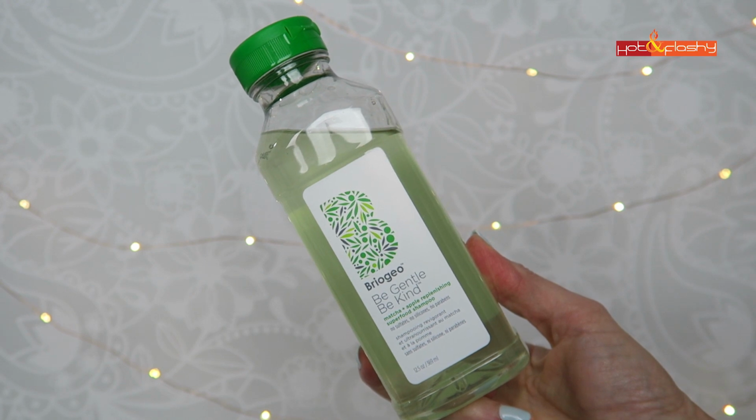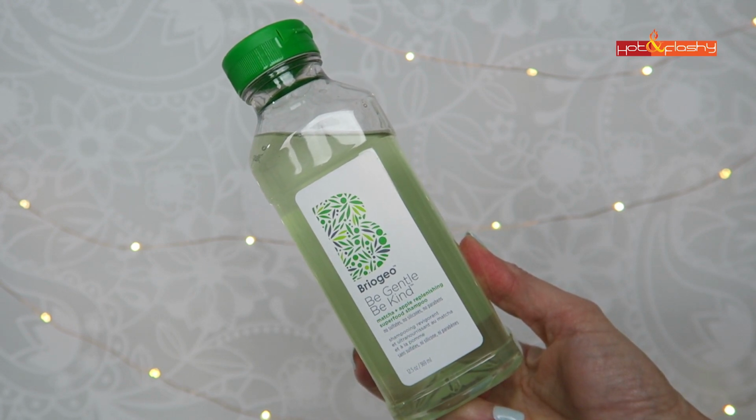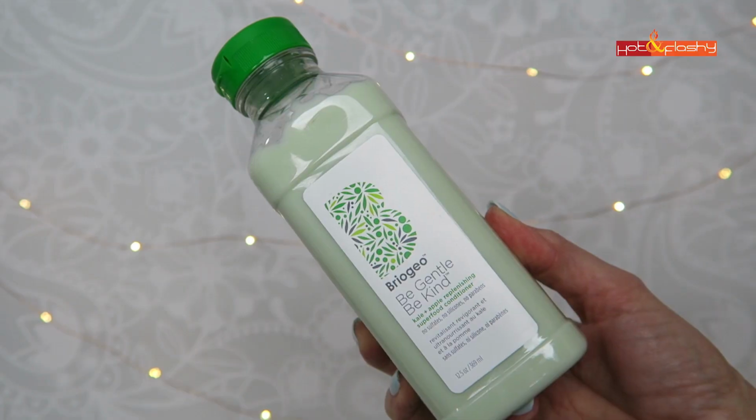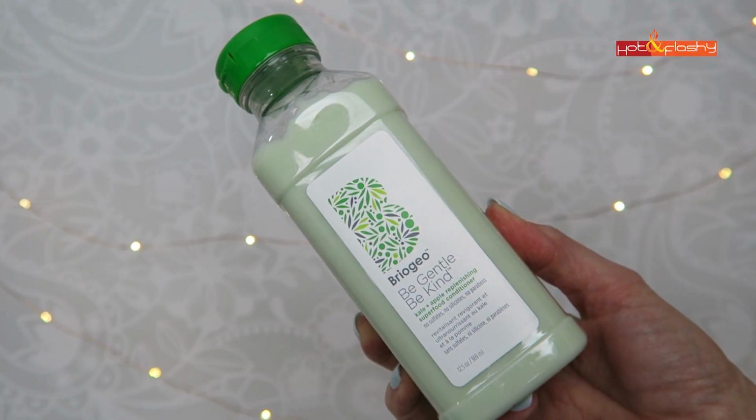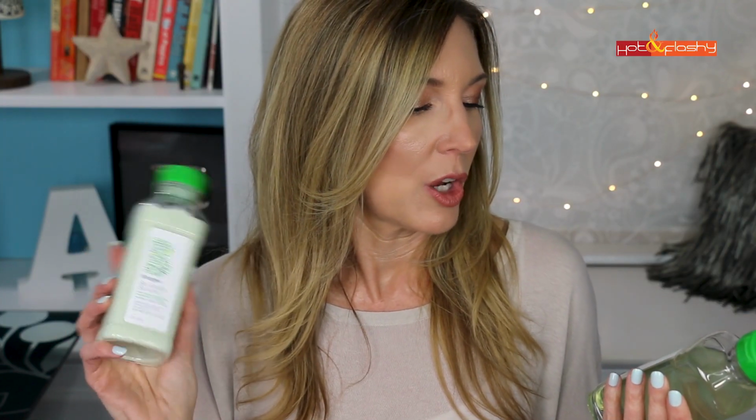So my second runner-up that I wanted to try at the same time is the Briogeo Superfood Shampoo and Conditioner. This is their Be Gentle, Be Kind line, and this shampoo is their Matcha and Apple Replenishing Superfood Shampoo, and the conditioner is their Kale and Apple Replenishing Superfood Conditioner. These are both sulfate, silicone, and paraben-free. So I've been using these for about a month now, and I have gotten so many compliments on my hair since I switched to these, and so I am a complete and total convert from day one.